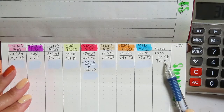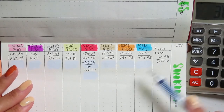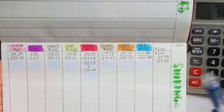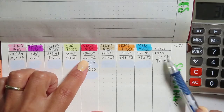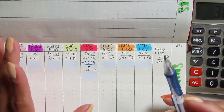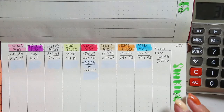So the new bucket is mainly extra cash to have there. So if I overspent on, like, Christmas, where we were negative $210, we'll be able to bring money from this bucket and fund it, not go over negative.